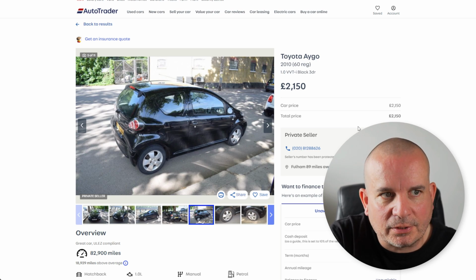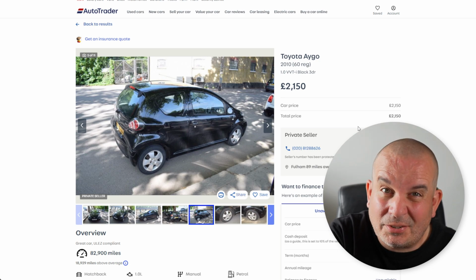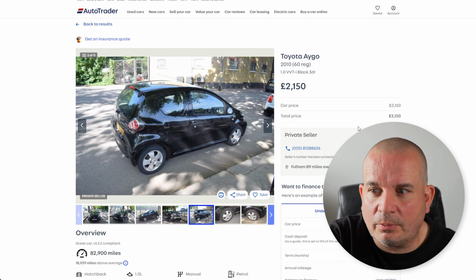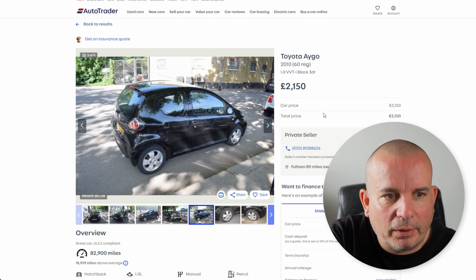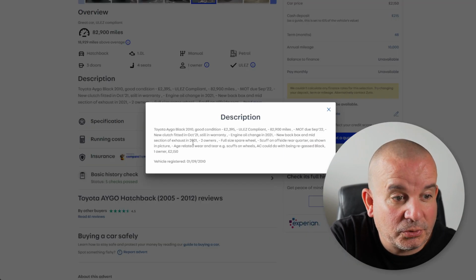The reason I've picked such small cars is A, they're really cheap to run, really cheap to insure, really cheap to tax, but B, they're so easy to sell. You've got the whole young driver market open to you with one of these. You've possibly got older drivers open to you with one of these. Small cars sell quickly. This is the 1 litre VVTi, ULEZ compliant, MOT due in September, new clutch fitted October 21. Engine oil change in 21, new back box and midsection exhaust in 21, 2 owners, full-size spare wheel.